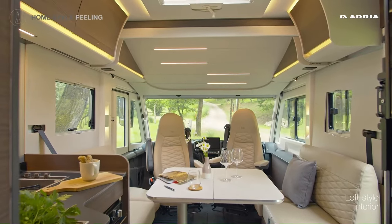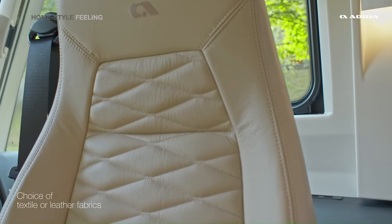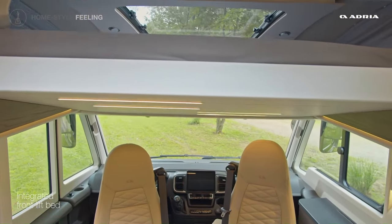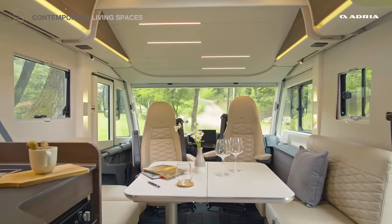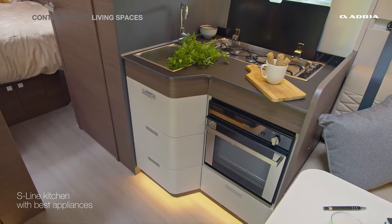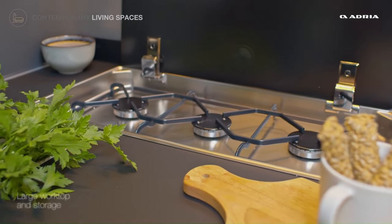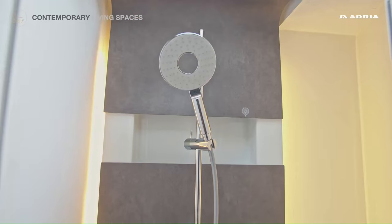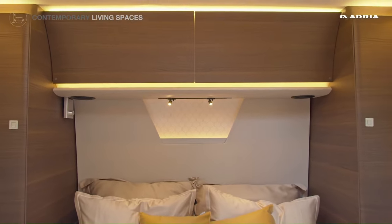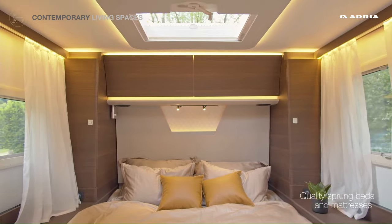The interior of the Sonic Supreme is just as impressive as the exterior. The layout is spacious and open, and the decor is stylish and contemporary. The furniture is made from high-quality materials, and the upholstery is comfortable and durable. The kitchen is well-equipped with a variety of appliances, including a stove, oven, and refrigerator. The bathroom is also spacious and features a separate shower and toilet. The starting price for the 2023 Adria Sonic Supreme is $130,000.